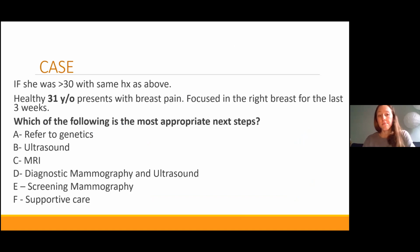So let's do this case again, but this time the only difference is that this patient is 31 years old. What would you offer now for this patient specifically if they presented with the breast pain?